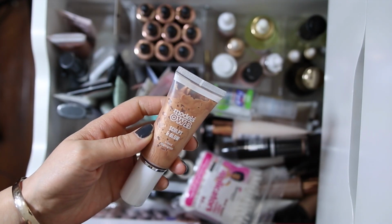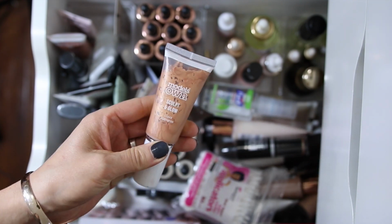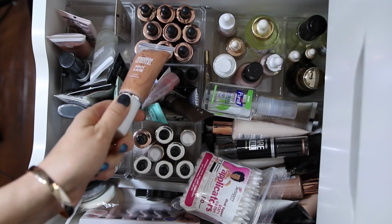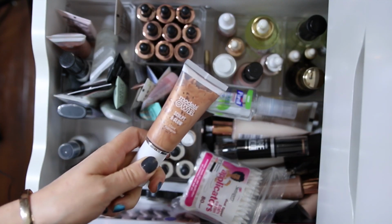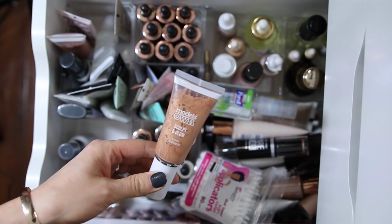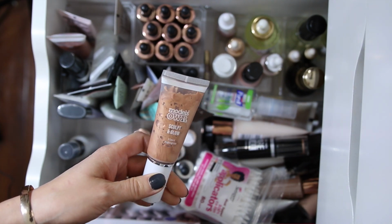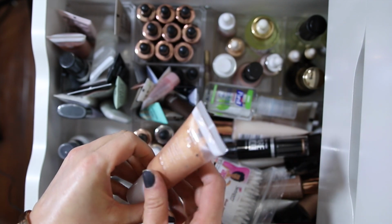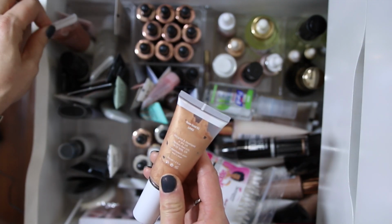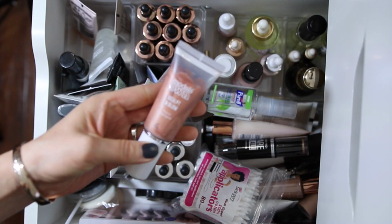This is another Model's Own. It's a Sculpt and Go. Oh, this is a liquid highlighter. I didn't realize that, and I did not include it in my liquid highlighter declutter. So I'm just gonna go ahead and declutter it in this video. It's just too dark for me. I can mix it with my foundation, but I just never reach for it because I like other ones more. And this is the shade Rose Gold, so I'm gonna get rid of that. I'm also gonna get rid of this one in Luster.